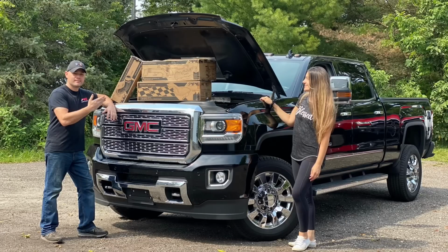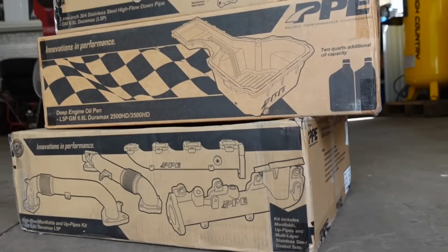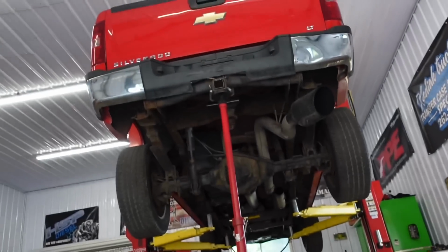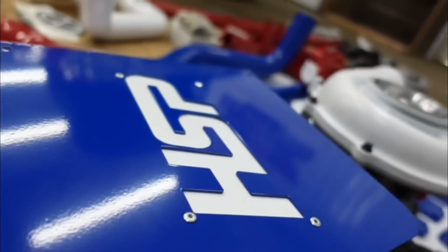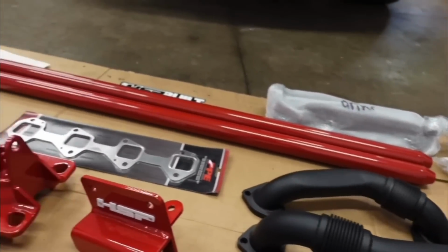So in today's video, I'm gonna show you guys the upgrade that just came in the mail for the L5P Duramax. This is our first ever upgrade. I am so pumped to show this to you guys. But man, is this video gonna be jam-packed full of really awesome information about diesel products, as well as the big final reveal of the HSP bundle kit with the Ryan's Diesel Service Turbo. Red, white, and blue, guys. Bald eagles. It's gonna be a good time.